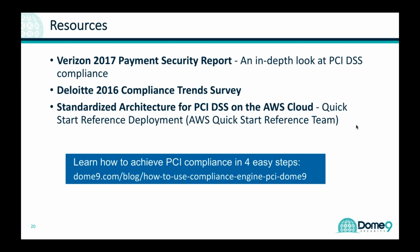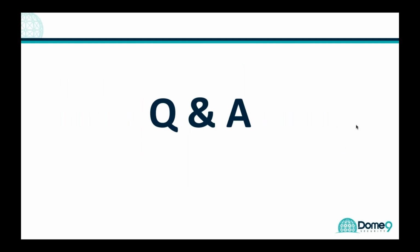I just wanted to share some more information. These are some of the resources that I've taken information out of and recommended for you to check. The Verizon 2017 Payment Security Report, Deloitte Compliance Trend Survey, the Amazon Guide to Building Secure PCI DSS Architectures. And if you go to the Dome9 link that you see below, we have a blog post on how to achieve PCI compliance in 4 easy steps. So recommended reading. And now we have time for some Q&As.